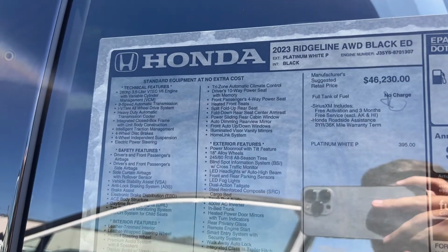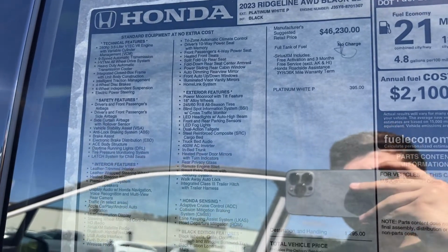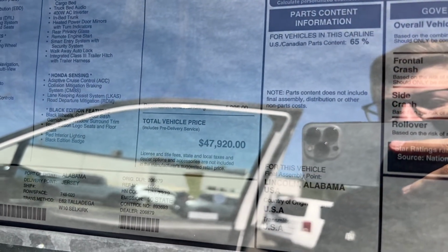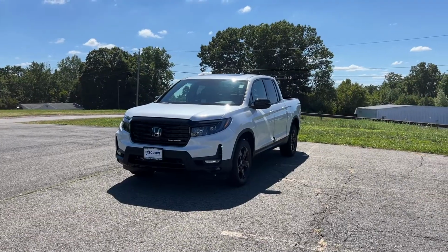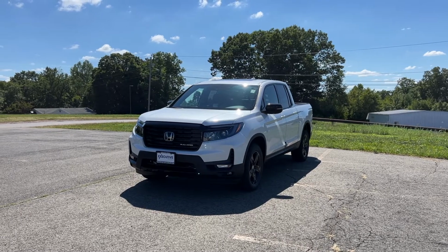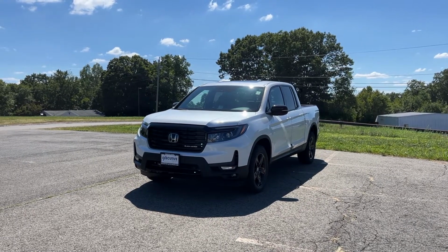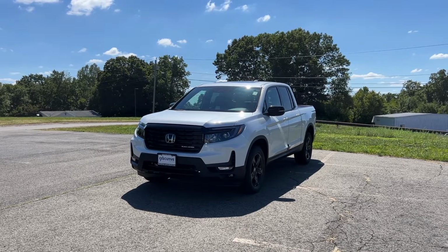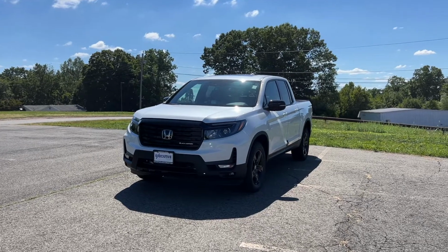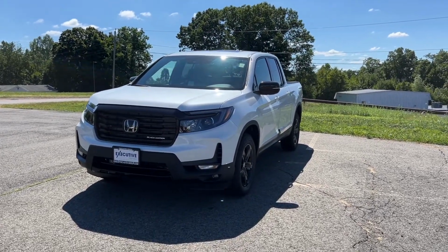Here is a MSRP sticker of this 2023 Honda Ridgeline. If you guys are interested in the standard features it has, just go ahead and pause the video. And the price with destination is $47,920. If you guys are curious, the color is called Platinum White, and it does look pretty good on this Honda Ridgeline. Again guys, this is the highest trim. It is the Black Edition. There are 4 trims you could choose from: the Sport, RTL, RTLE, and then the Black Edition. And the price on this one, as I said, is $47,000.